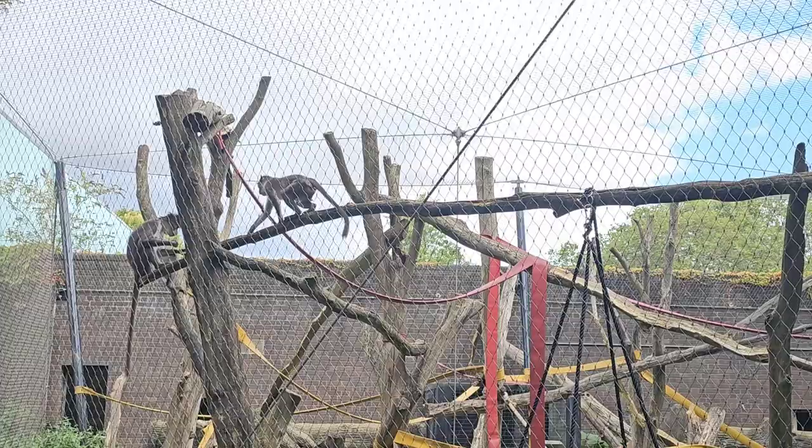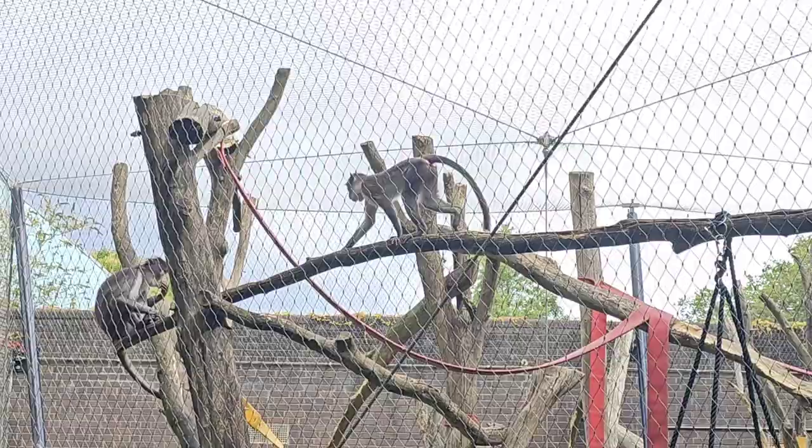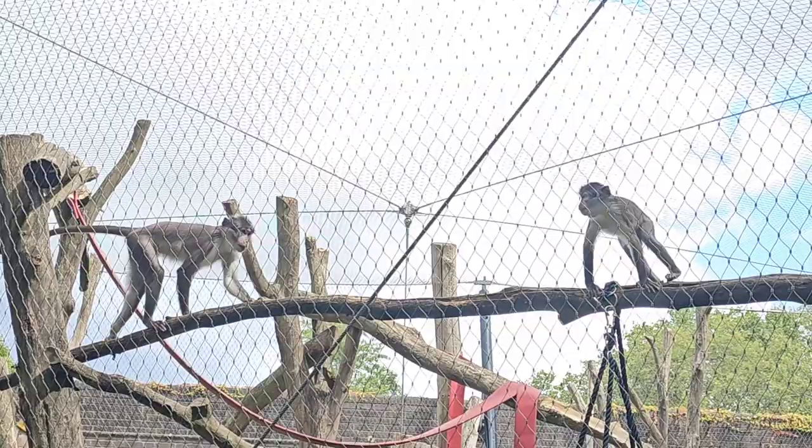Monkeys are known to engage in social games, grooming rituals, and even vocal exchanges that resemble a form of conversational play. These interactions strengthen social bonds within their troops and help maintain a harmonious hierarchy.